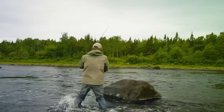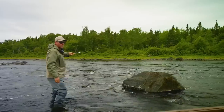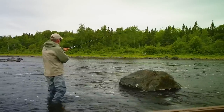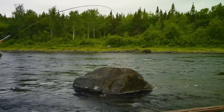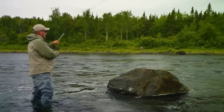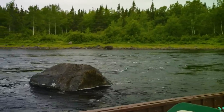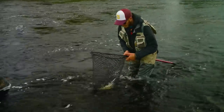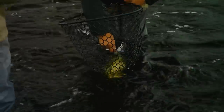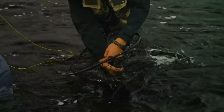Just coming in, last couple of casts of the day, put a green bug on and skating it under the surface of the water, and a salmon came up and ate it. It's pretty remarkable to be able to see the eats. They're just violent. I haven't seen this fish yet though. Good job. Nice stab. Look at how dark this fish is on top. Wow. That's a thick fish, man.